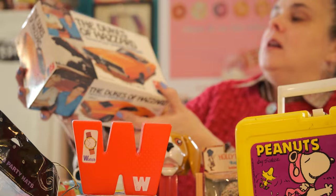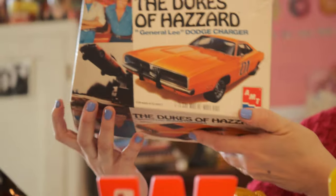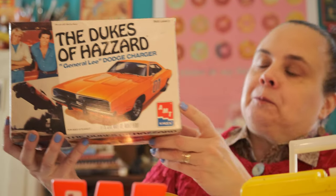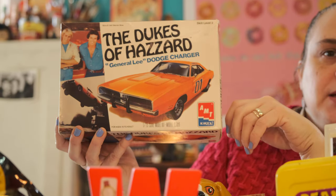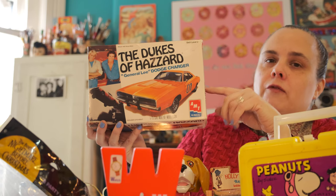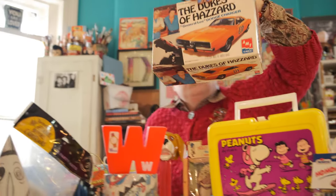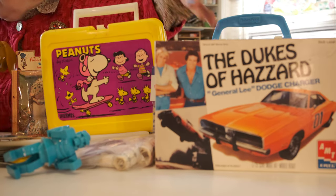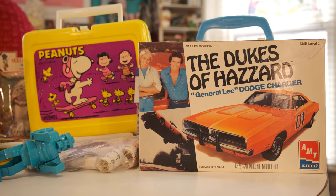Look at this. The Dukes of Hazzard General Lee Dodge Charger Kit. Wow. And then there they are, Bo and Luke. Who was your favorite? I had a crush on Bo. Yeah, Dukes of Hazzard was on Friday night before Miami Vice. Yeah, that was a good show. And Daisy, just naturally so beautiful. Country beauty. Let's see what else we have in here.